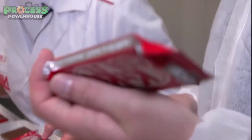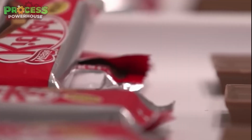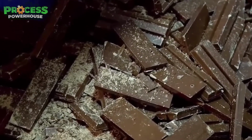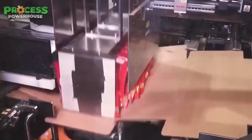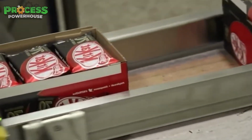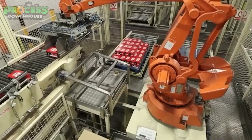After wrapping, the KitKat bars are checked for any mistakes or damage. Quality control ensures that each bar looks good and is fresh. Any faulty bars are removed from the line. The finished bars are then packed into big boxes and prepared for shipping to stores around the world. The packaging helps keep each KitKat bar in perfect condition until it reaches the shelves.